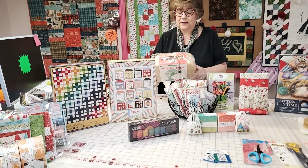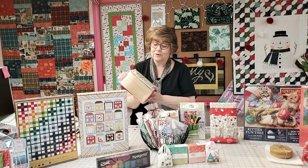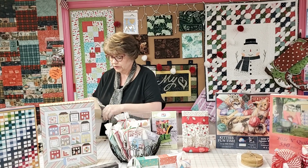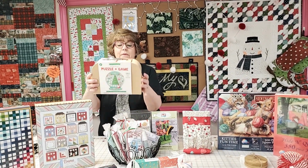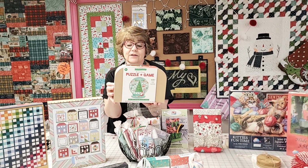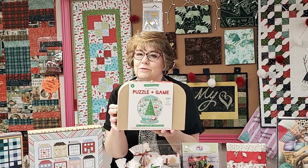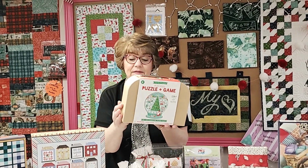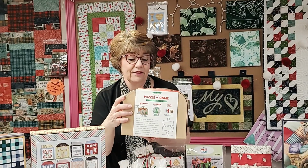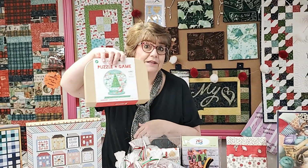We have one other thing here. It's called Puzzle and a Game, and it's all in one little box. So this one we just think is a fun gift. I probably should have taken it out of this bag, you guys, so you could take a closer look. I'll do that now. You can decorate the suitcase with markers, with crayons. There's a puzzle, and there's a game included. So if you have a younger quilter, this would be an awesome gift. The puzzle size is pretty good sized, so super easy to put together. Yep, 100 piece. So that one's good for a young quilter.